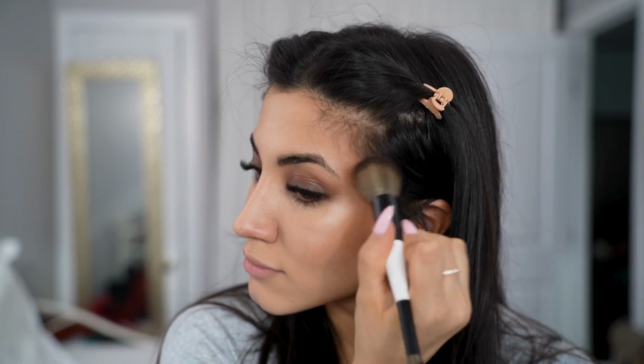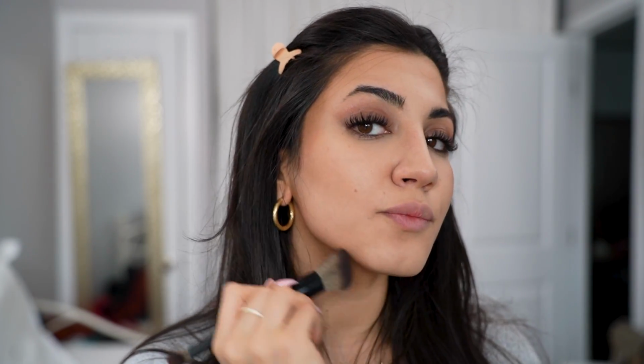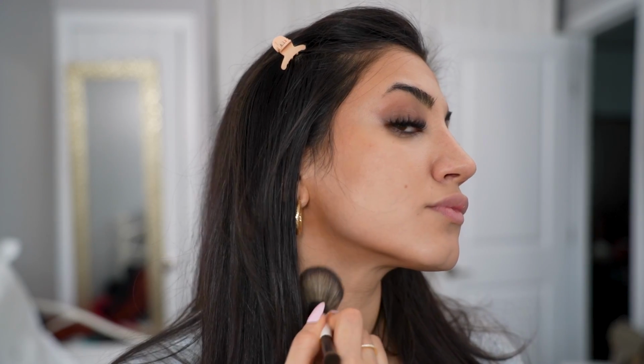And I do a little bit at a time with this as well, and you could work your way up to more. And just following my jawline and going a little bit down my neck. So I'm gonna go in with my beauty blender again just to soften any harsh lines.